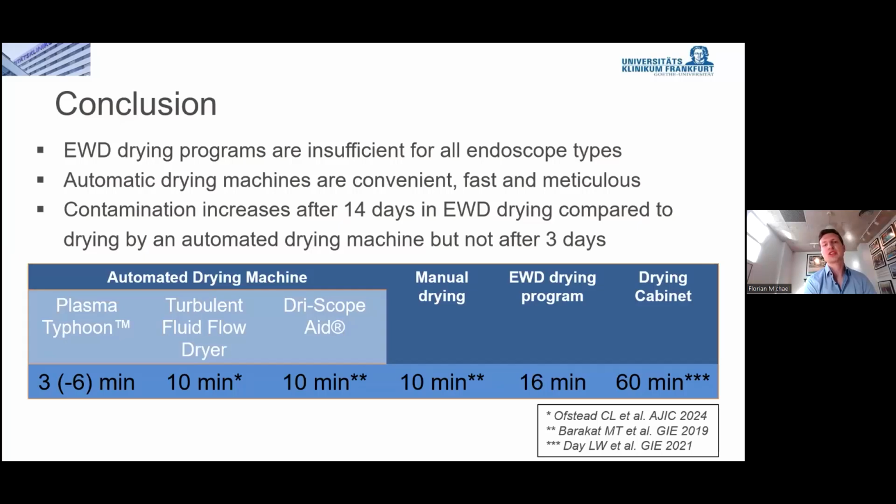The contamination increases after 14 days in EVD drying compared to drying by an automated drying machine, but not after 3 days, as I could show you in the last slide. And I like that table because it shows a little bit the efficiency of the drying machines and the drying at all, which is currently available.